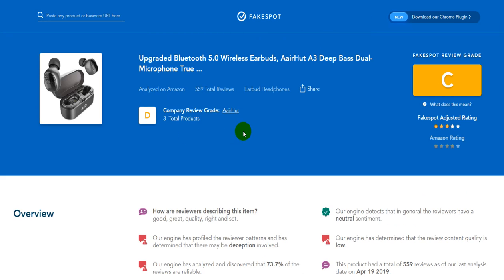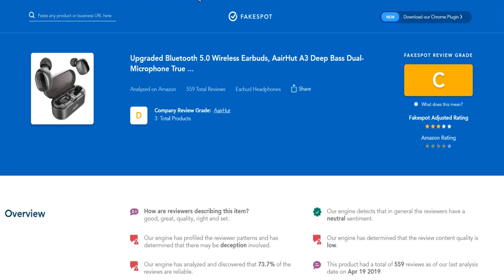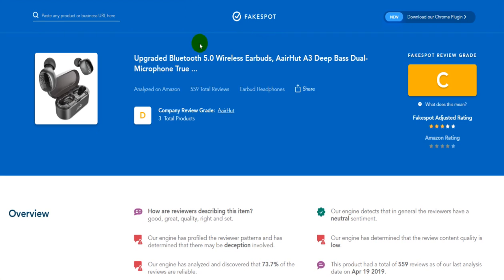So after the Amazon listing, now we go to the website. That's fakespot.com. I'll put the link into the description so you can click on that, so you don't have to write it down. And this is what it looks like. They have changed the website recently. I think the old one was even a little bit easier, but it's still really good.